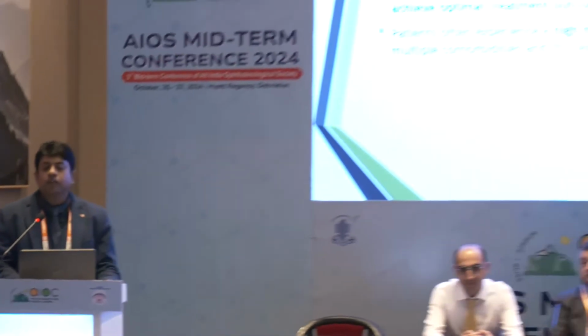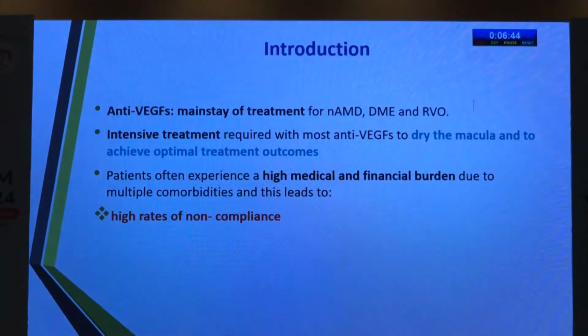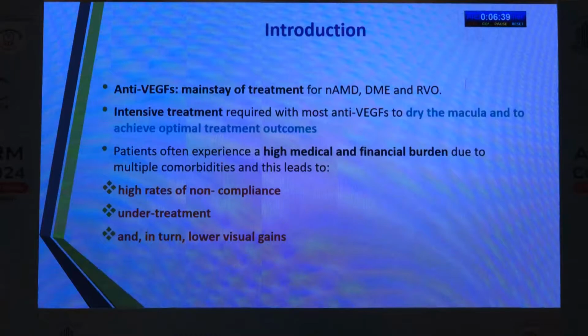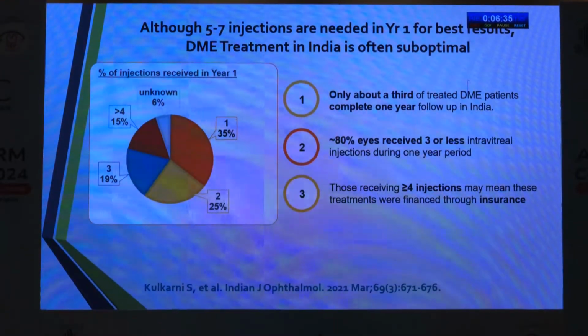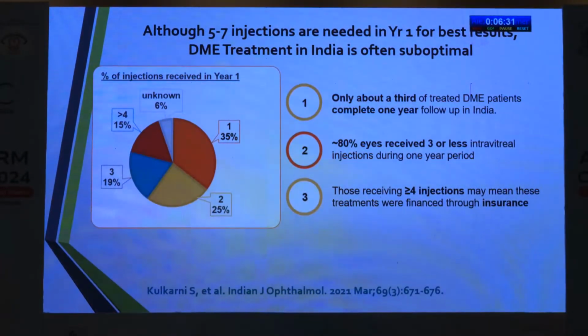However, patients often experience a high medical and financial burden due to the injection cost as well as multiple comorbidities, and this can lead to high rates of non-compliance, under treatment, and in turn lower visual gains in the long run. This is one study which has shown the diabetic macular edema treatment in India. Although 5 to 7 injections are needed in year 1 for best results, the DME treatment in India is often found to be suboptimal.